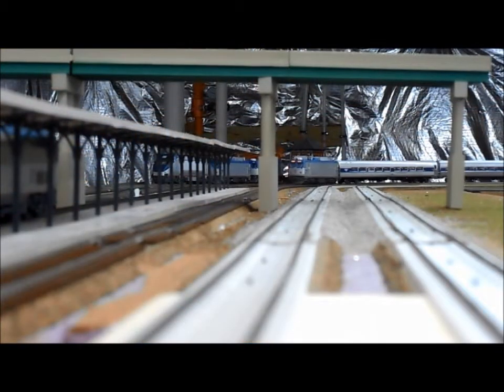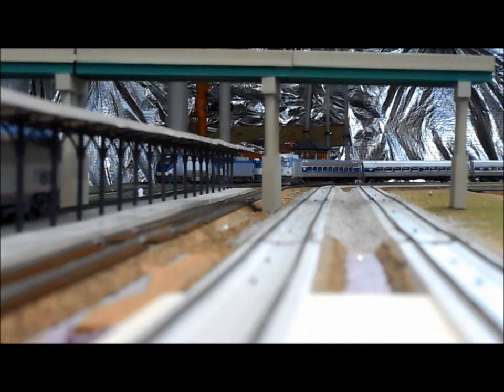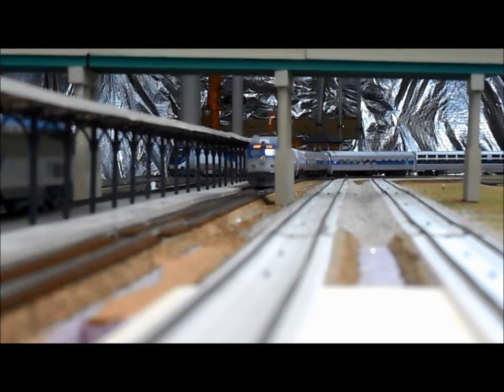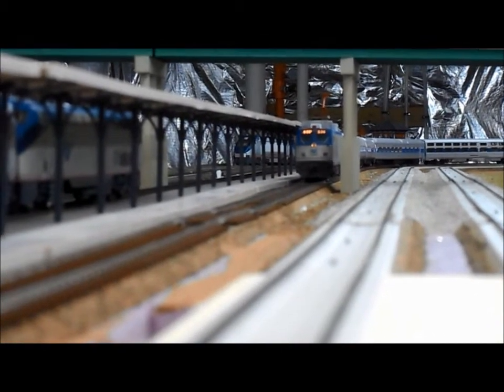Train 97 crawls into the lower level of Washington Union Station at a lean and mean 15 miles per hour on the adjacent track. Here, AEM-7 number 934 will be cut off, and engines 190 and 815 will take its place. Once the train comes to a complete stop, automated operations give way to manual operation as the locomotive swap is carried out. Operations of this type are one of the few manual operations that are still carried out on the Mary Lindsay Railroad today.